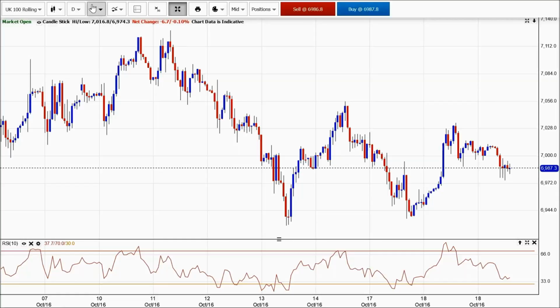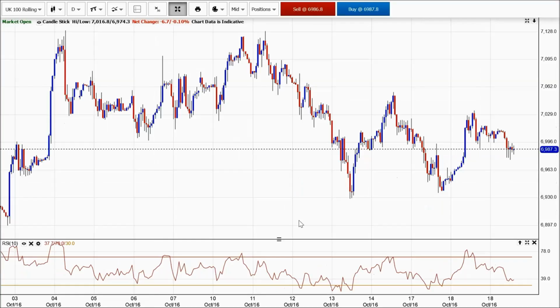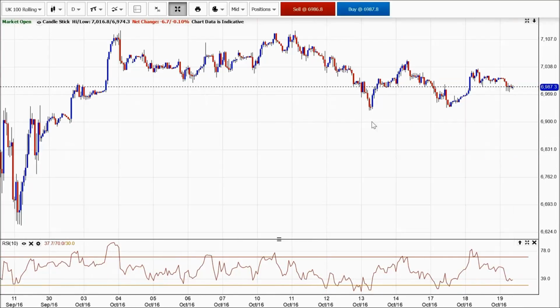Let's see what happens. But I think it's an interesting level down here. These old lows from down here have held. If we do see it slip much below 69.50, it maybe opens up a much sharper fall. But maybe slightly more interesting than the US markets, though stock markets are something of a struggle at the moment. And the same for the DAX.